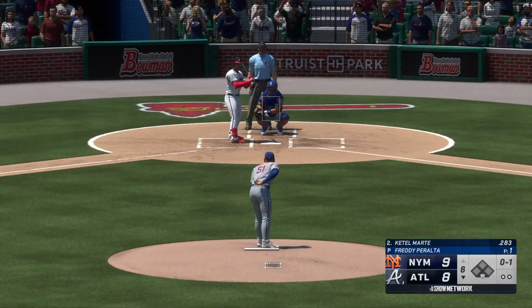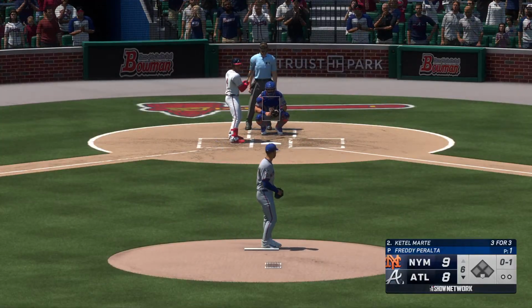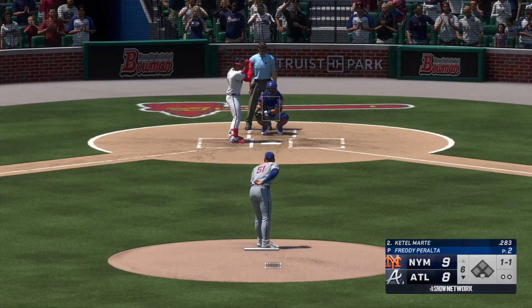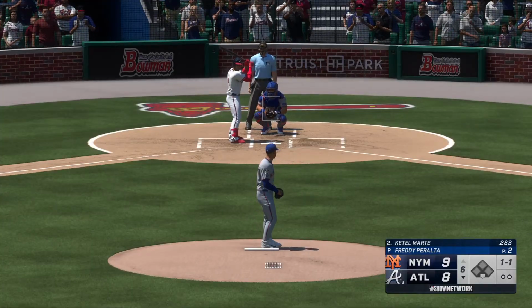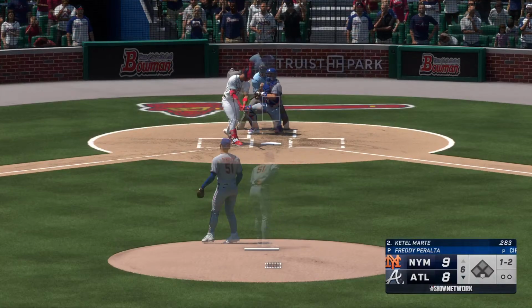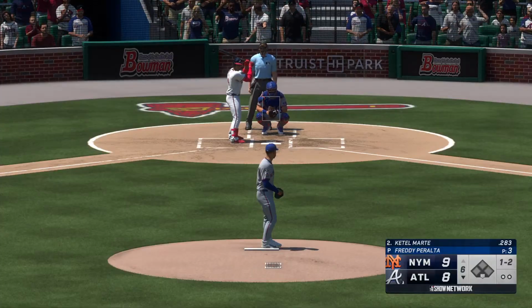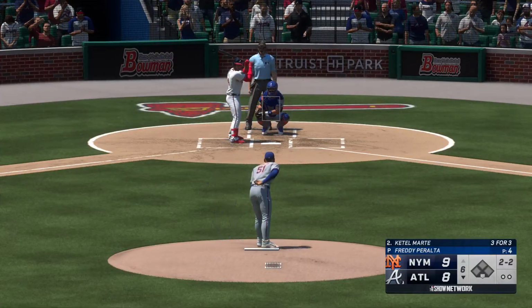And fouled off. The next pitch misses. 1 ball, 1 strike. Got the bat going too soon. It's strike 2. Sold it really well with the arm speed. Swung underneath it. So, changeup that stayed a little bit more on plane than what he was anticipating.